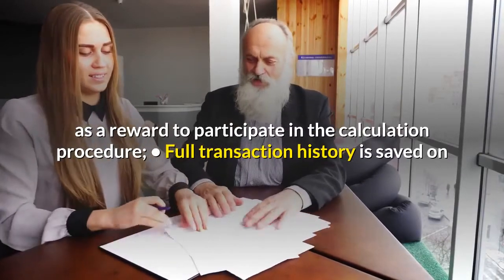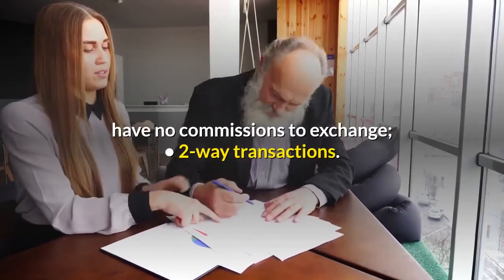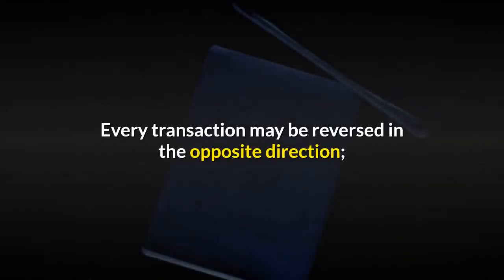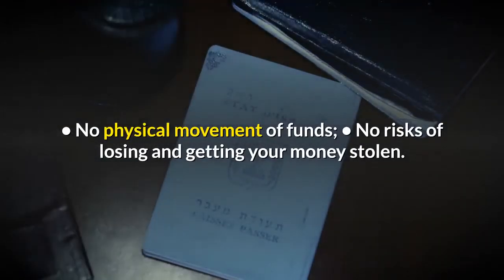Full transaction history is saved on wallets. Participants of transactions in Ripple pay no commissions to exchange. Two-way transactions: every transaction may be reversed in the opposite direction. No physical movement of funds. No risk of losing or having your money stolen.